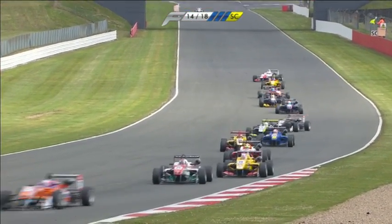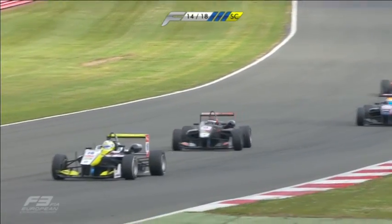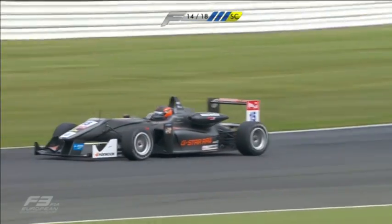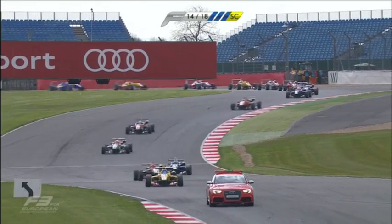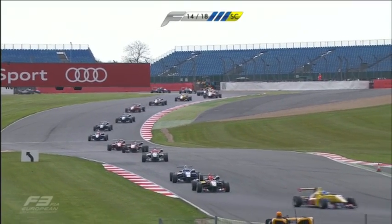So there you can see the background. There's Jake Dennis at the back of the field. We're trying to catch them up, just coming out of Chapel and onto the Hanger Straight with Spike Goddard. So I think he'll just about get to the back of this pack. The Australian ready for the restart.